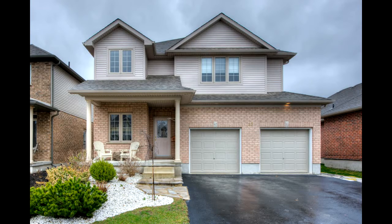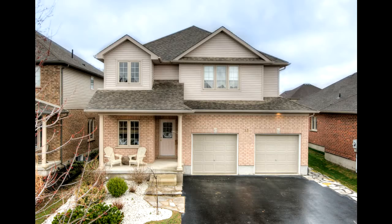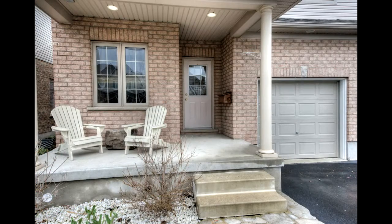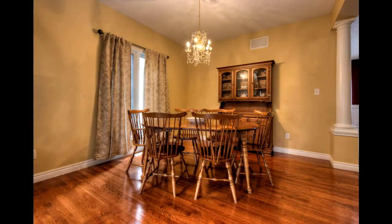Marianne and Chris present number 23 Parkhaven, a few blocks from the very historic downtown at St. Jacob's and quick to Waterloo. Settle in here with the formal rooms at the front, the elegant greeting for your visitors.